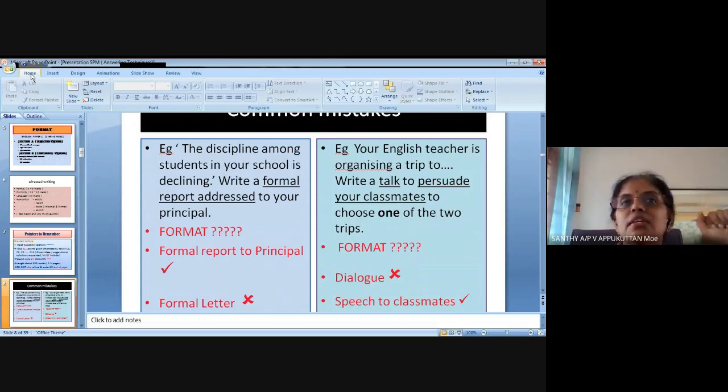If it's a letter, it's a different thing. Sender's address, draw a line, recipient's address, date, salutation, and then your sign off. So there are so many other things. Now, a report and a formal letter is totally different. So when you make a mistake like this, misunderstand the question, you will be losing marks.